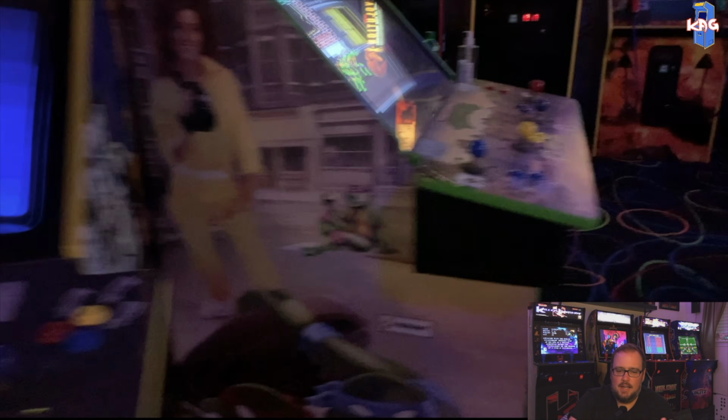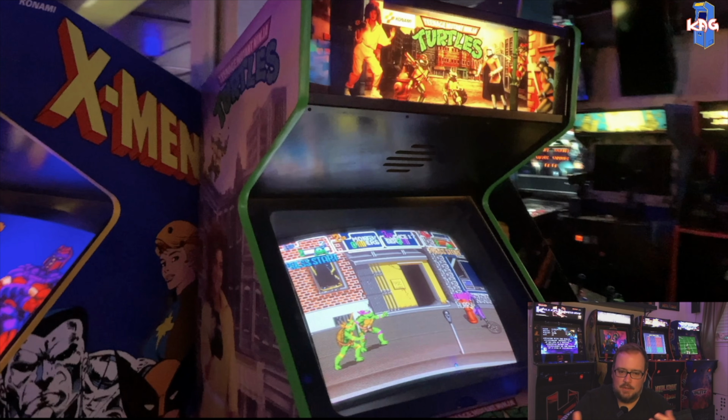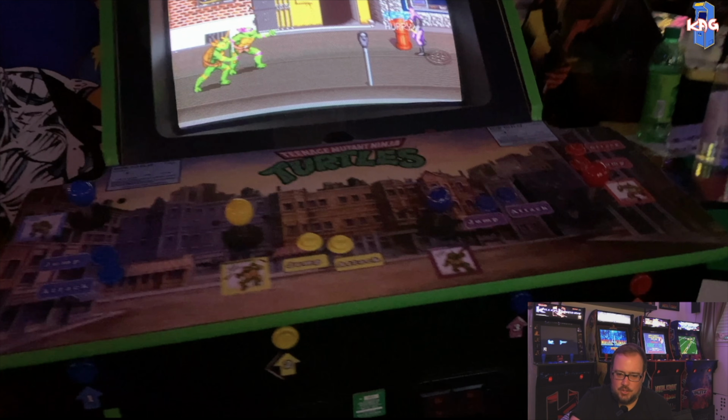You go around to the other side, and there's going to be a Ninja Turtles. If you guys don't take away anything from this video, I know you can't feel the controls and feel how great they were, but just look at the monitors. I'm obsessing over these monitors, but these monitors were all in unbelievable shape. I didn't see one bad-looking monitor in the building. Ninja Turtles cabinet looking pretty darn good.